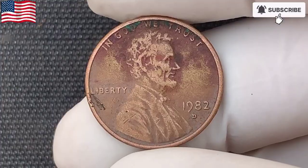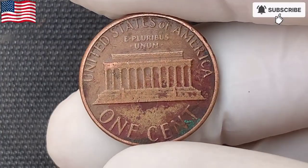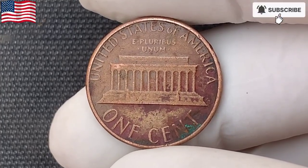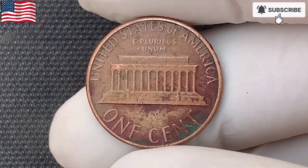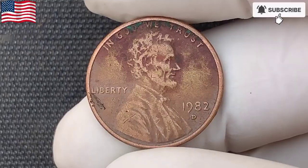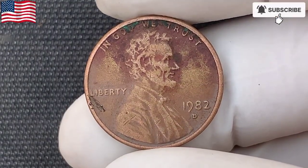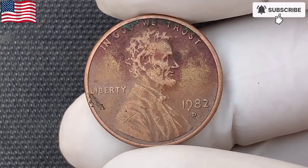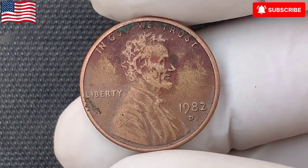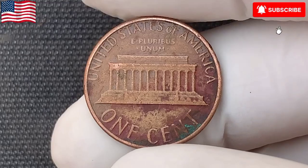The 1982 penny marks a unique moment in U.S. minting history. This was the year when the U.S. Mint made a significant transition in the composition of its 1-cent coins. For decades, pennies had been made primarily of copper, but due to rising copper prices and economic factors, the Mint decided to switch to a more cost-effective metal mix. The result? Two different types of pennies were produced that year, some still made from mostly copper and others from a zinc core coated with a thin layer of copper. This dual composition is where things get interesting and why collectors are so drawn to the 1982 D penny.